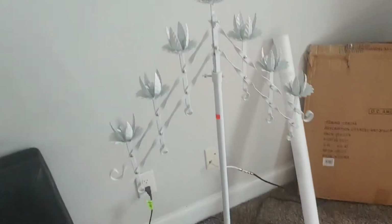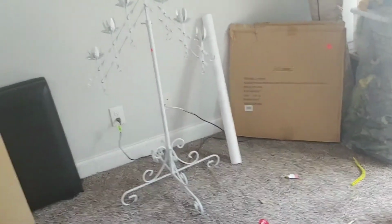This chair here was a thrift store. No, that was a garbage find in my neighborhood. Yes, I said so. This right here is a candle stand. I got this from Hobby Lobby, and this was $5.